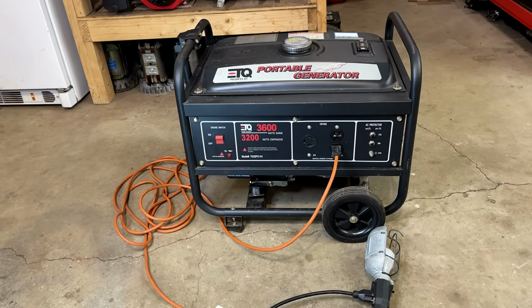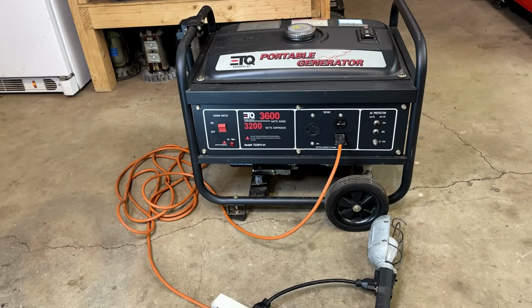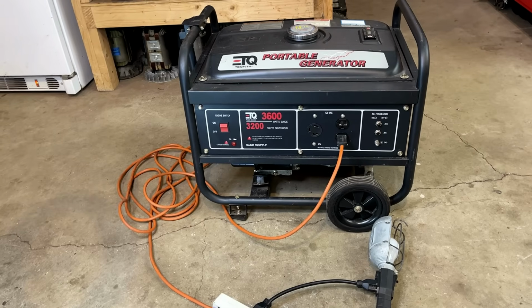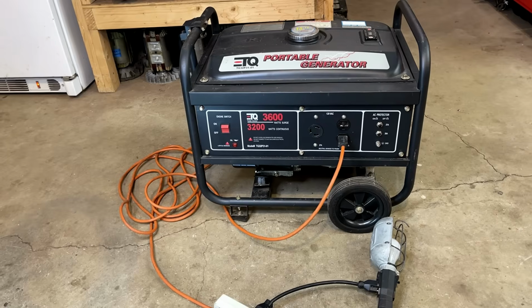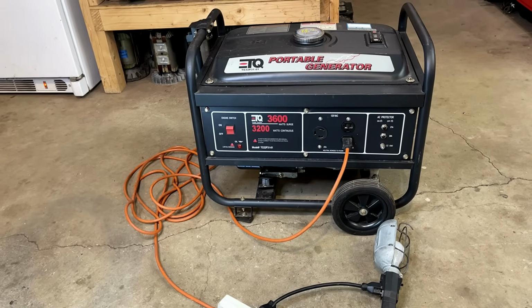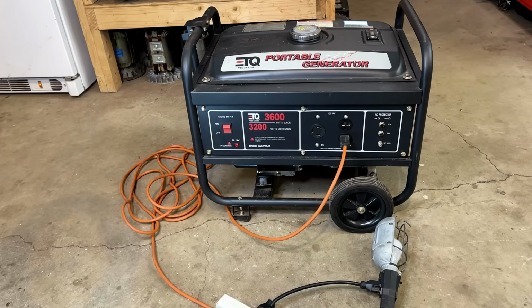This one scared me for a second. I was expecting that light to turn on right away, and it didn't. But as it turns out, the light switch was off, so once I turned it on, we could see it was making power. We were at 119 volts, 62.5 hertz. So this generator lives again like the other.